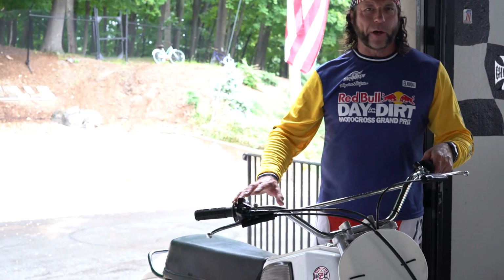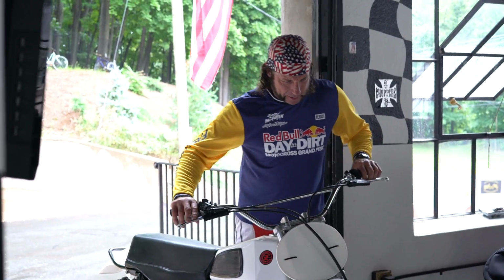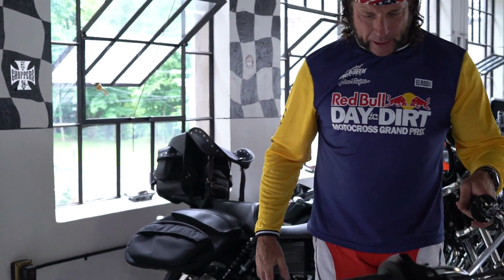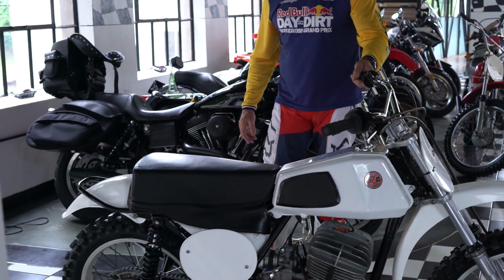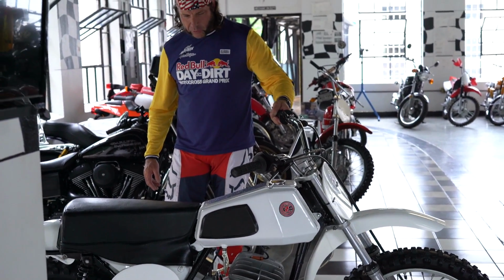Highly recommended. Kaplan America approved. I only say that about the best of the best. This is the best of the best. Fantastic running bike. Like I said, this is our first CZ that we've had through that was in running condition. Most of them were parts bikes or in need of full restoration. This one's in mint shape.